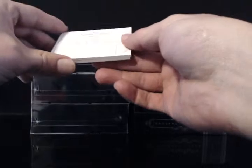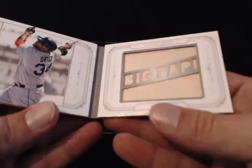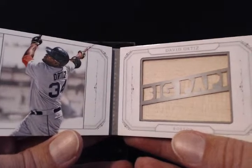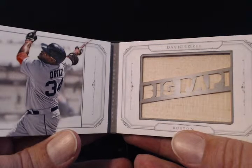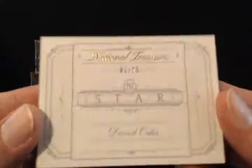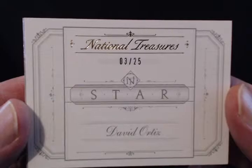Next up, we got our book. 3/25 for the Red Sox. A little bit of bat action. David Ortiz. David Ortiz for the Sox and Hellraiser. 3/25. Nice hit, Hellraiser. That was box one, guys.